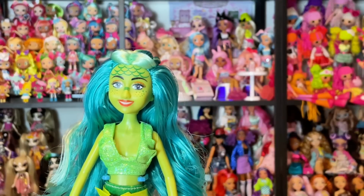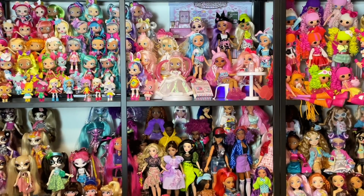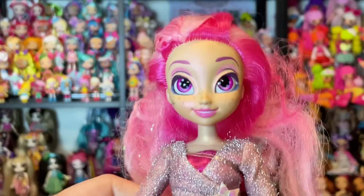So many random doll lines. That's what I do. I find the most random doll lines and present them to you.